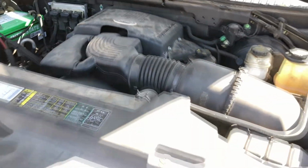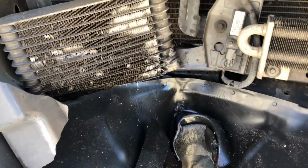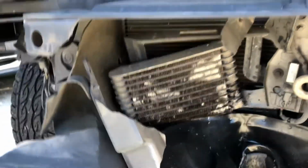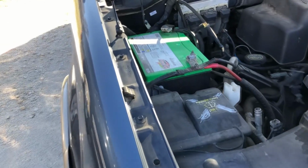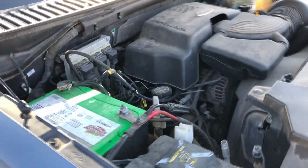Got a 5.4. It runs really well. The trans cooler's leaking. You can see it got whacked down there. So if we're going to move it around, I'm going to have to take the hoses and connect those together so it continues to move. November of '19 on the battery, so that's probably decent yet.